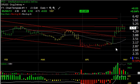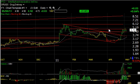IPCI, a nice surge here on volume the last few days, consolidating also in this range. I'm looking for good things from the stock over the next few weeks, but my immediate target is 6, with a longer term target of 8.5.